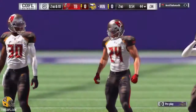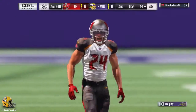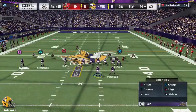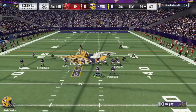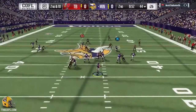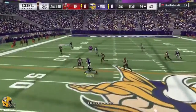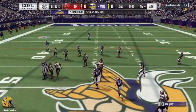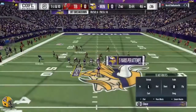And on 2nd and 10 now. Ready! Black 58 rail! Black 58! Throwing again. Bradford on 2nd and 10. Over the middle here to Rudolph. And he'll be taken down, but not before he gets into enemy territory.